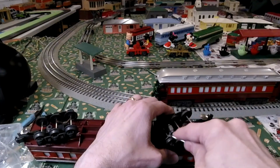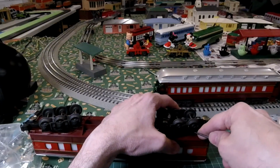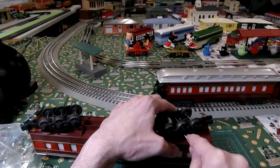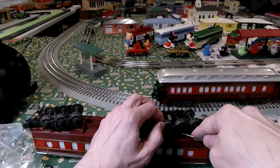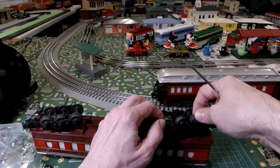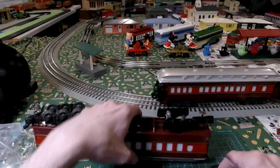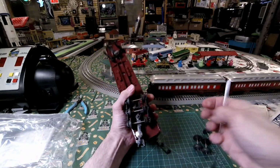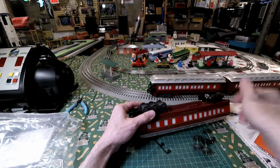Interestingly enough, on these trucks, these metal trucks, on the original cars, I had a few that were warped just from age. It was really weird. These are coming out really easy. There we go. And as you can see, this thing's never been run. There's not a mark on there, and the wheels don't have a mark either. So they are really nice.